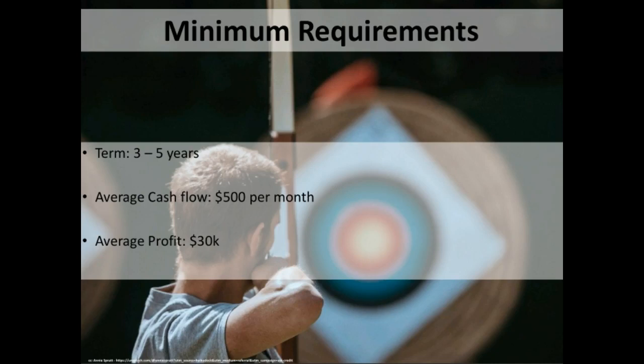So let's move on to the minimum requirements that I look for with a lease option deal, or a sandwich lease option deal. Now, another video I did, which is also in the Facebook group, was on the power of lease options, about using sandwich lease options. So I'm not going to go into that too much. I just want to touch on it a little bit to explain how the figures work.